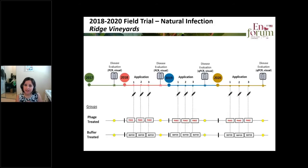The first trial I'll be talking about was performed at Ridge Vineyards. It's been 3 years now that we've been performing this trial. It started back in 2017, where we first looked at all the vines and evaluated their disease state. Then we're just looking at the ones that were healthy back in 2017 and following disease and seeing what happened in 2020. Every year, the vines that were part of our phage treated group were treated 3 times with phage throughout the season.